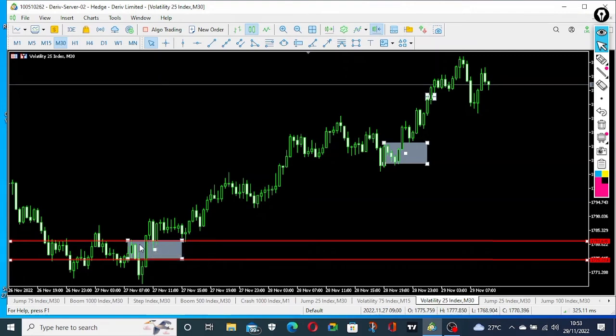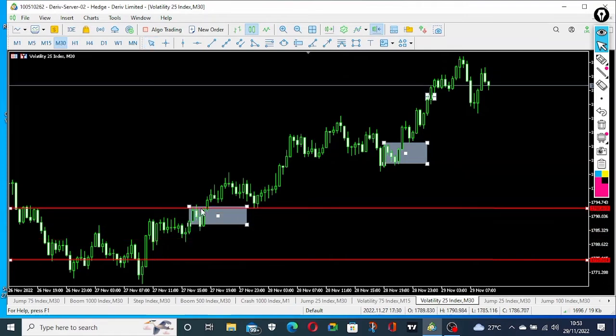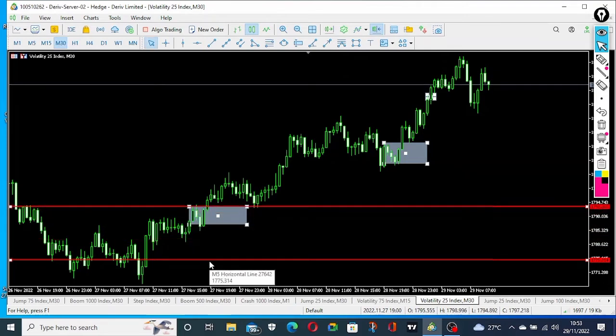Now assuming you missed this point, remember you can also enter the trade again. Assuming you missed this point, here you would have had the opportunity to enter again. This is another low, another high here. This is another high, so you'd have been able to mark out this last bullish candle here. Okay, as price came down, you'd have been able to mark out this last bullish candle. Let me take this into it. Yeah, this is the last bullish candle.